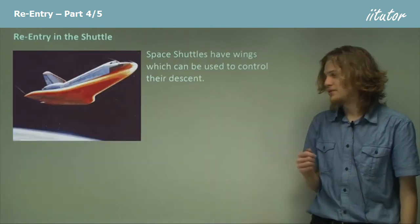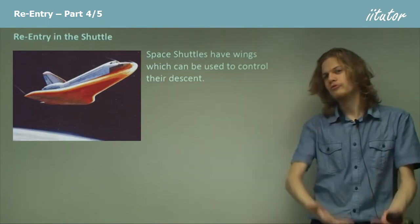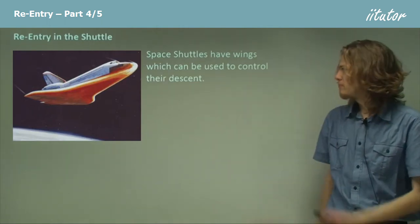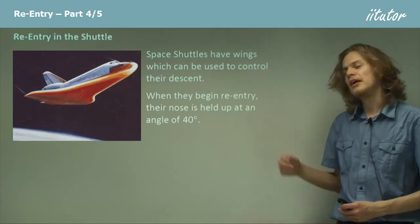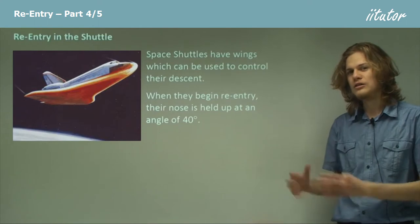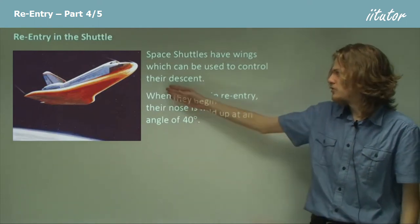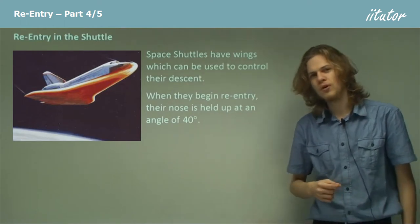Space shuttles have wings, which can be used to control their descent, so they don't need a parachute to stop them from falling down. When they begin re-entry, they hold up their nose at an angle of about 40 degrees, which sort of maximizes the surface area across the specially shaped wing for the space shuttle.